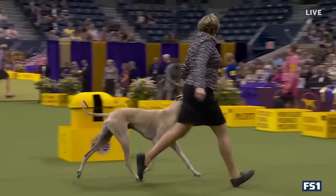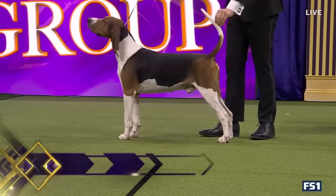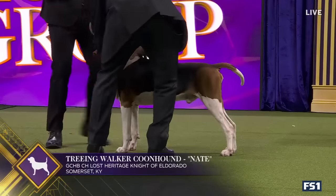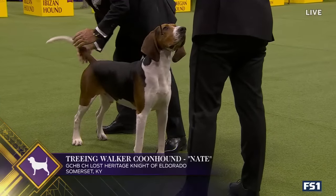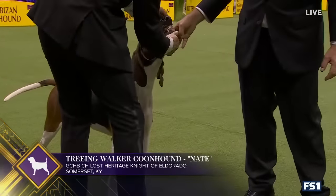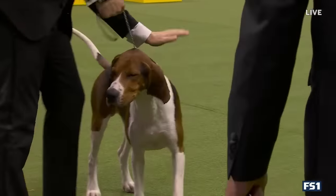The energetic treeing walker coonhound is perfectly suited for tracking and treeing coonhounds. Developed from the Walker, the Virginia hounds, and the earliest English foxhounds, the treeing walker is a fast, alert hunter with superb endurance. The breed is intelligent and confident, sociable, and a loving family member. This is treeing walker coonhound, number 11.